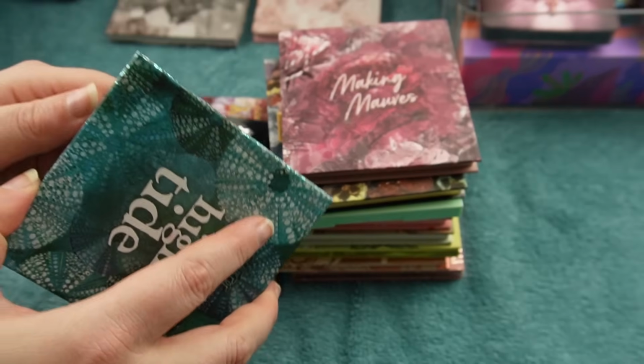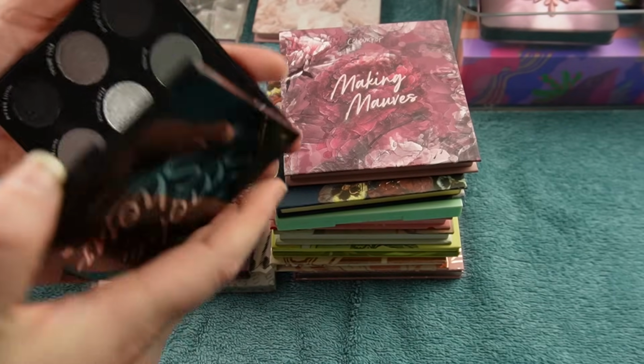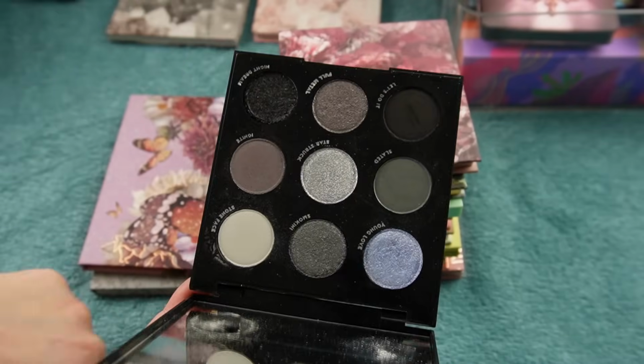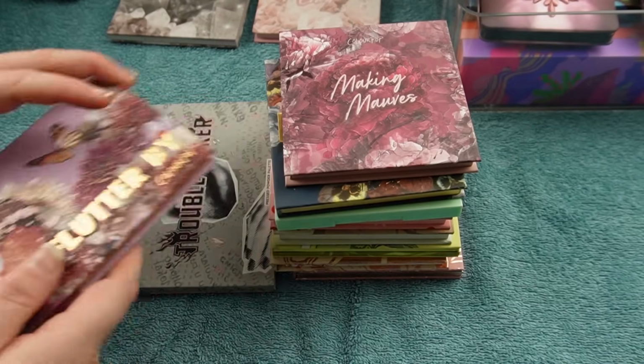These are the yellows from the Aha Honey, which I'd like to keep. I don't have many black and gray palettes, so I would like to keep this. This is the Smoky Smoke Show, now called Blowing Smoke. So I would like to keep that.